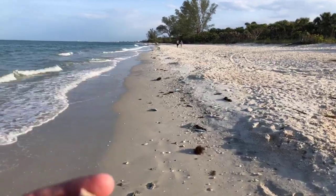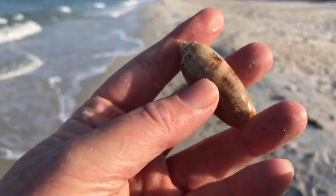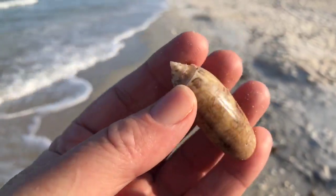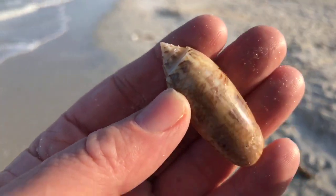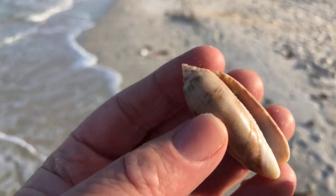There's a, excuse me, a nice little olive shell that I found earlier. That's a great olive shell. A really nice specimen. It's got a nice tip on it. There's a great looking olive shell right there.